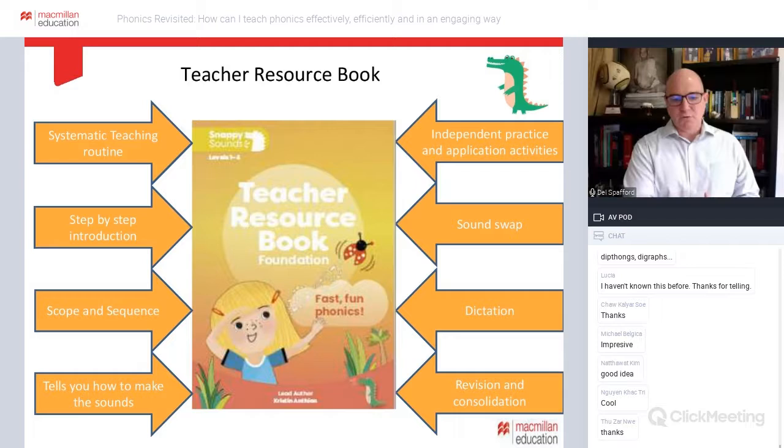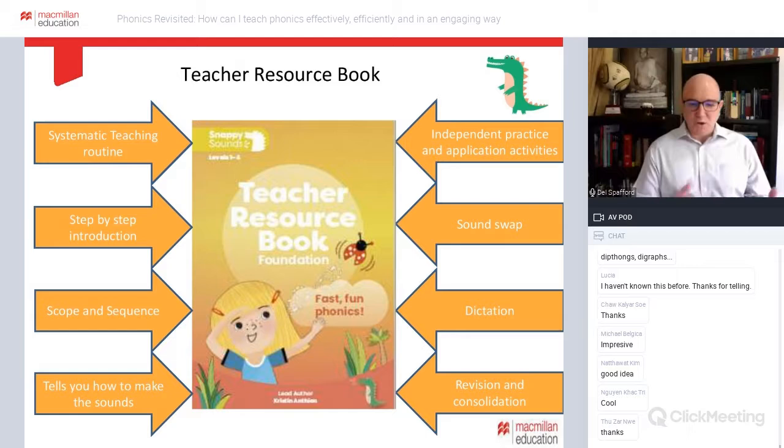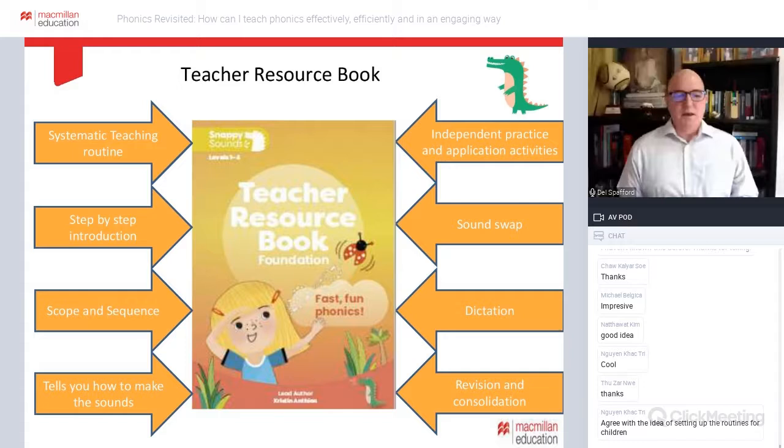Step-by-step instructions. So we have lesson plans that are available for you, so you can follow the lesson plans clearly. The scope and sequence tells you the order of the sounds that are introduced. This is very important, and we're going to look at that in a little bit more detail in a moment to see why it's important. It also shows you how to make the sounds.